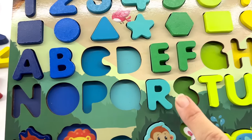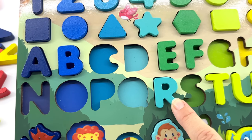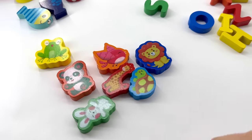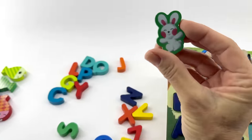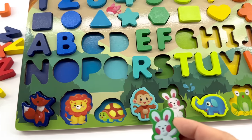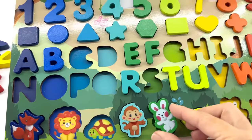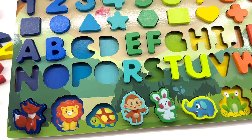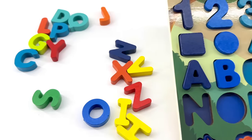Do you think there's one that starts with an R? R makes a rrr sound. Rabbit! Yes, it's a rabbit and it starts with the letter R. Where does the rabbit go? Right here. Get that to fit. Uh-oh, backwards. There we go. Let's do some more letters.